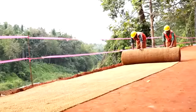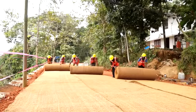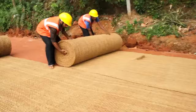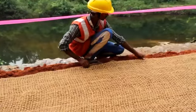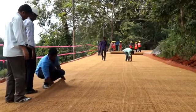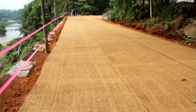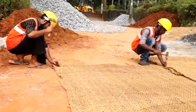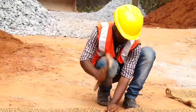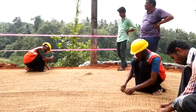Clearing the subgrade is followed by rolling out the first roll of COIR geotextile using one of the edges as reference. The second and third rolls are rolled out in the next stage, maintaining the required overlap. Special attention is paid to ensuring the removal of folds and wrinkles. The rolls are then fixed to the subgrade by using clamps after folding for a small length at the beginning and end of the roll.